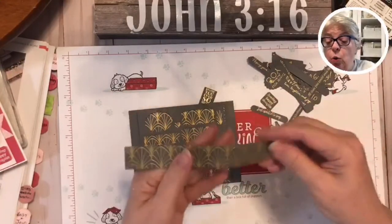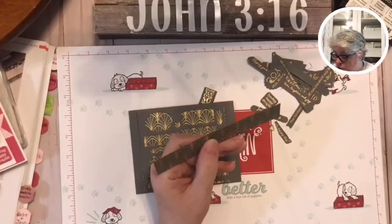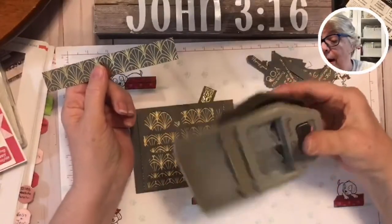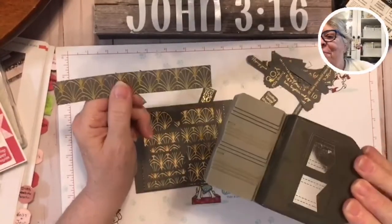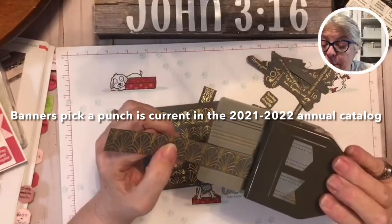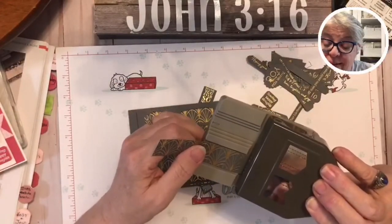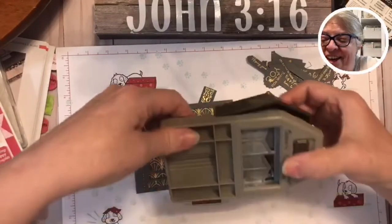Okay, so I'm just going to fishtail this and fishtail that, or flag, however you want to say it. I'm going to show you what I'm talking about. I don't even know how wide this is, but we're going to see. Okay, this is the Banners Pick-A-Punch, bless Boudreaux's heart. I know. So, this is the Banner Pick-A-Punch, and I'd have to look to see if it's current. I'm so sorry, y'all. I try to be the best demonstrator on the planet, and it's rare, but sometimes I fall short. All right, here we go.